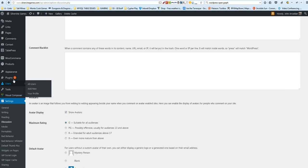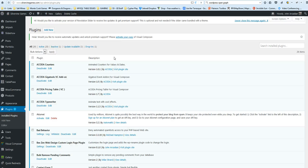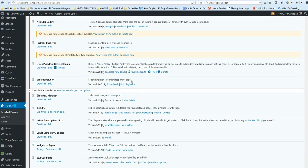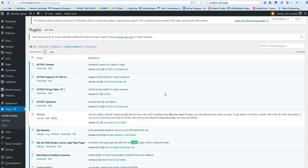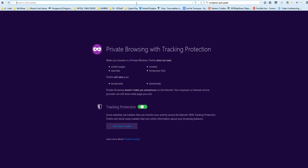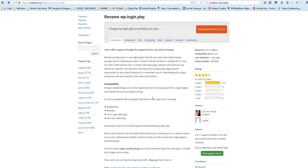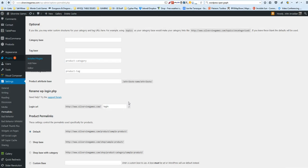One of the things that I do for everybody, because it is one of the best ways to stop the easiest automated spam attacks, is changing the login URL. Now this option is not there by default. There's a plugin that does this, and it is named Rename Login PHP. I have worked it into some custom coding that I do on a login plugin for all my clients, but here is the one you would want to be looking for, rename-wplogin.php, and this just lets you change it to something else. Even changing it to /login makes it easier for protection.